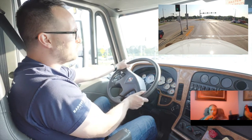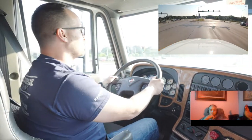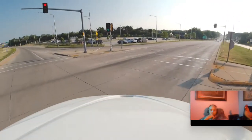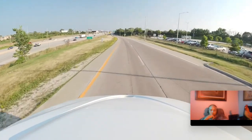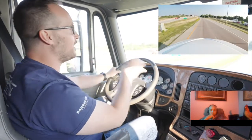The left green arrow turned on. I'm looking left and right, checking my mirrors. Now I'm going to go through the intersection safely at a wide turn, not to hit the curb, and try to get into my lane without touching the lines. Sometimes you might go over the lines because there's not enough space, but if there is space, you want to get in the line. Now we're getting on the highway.